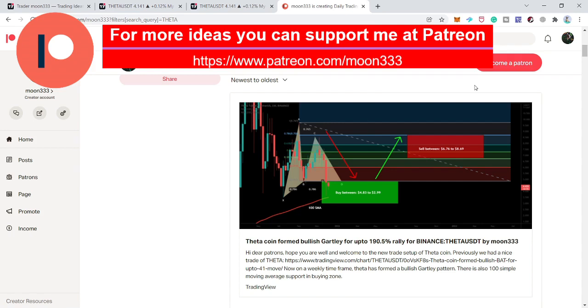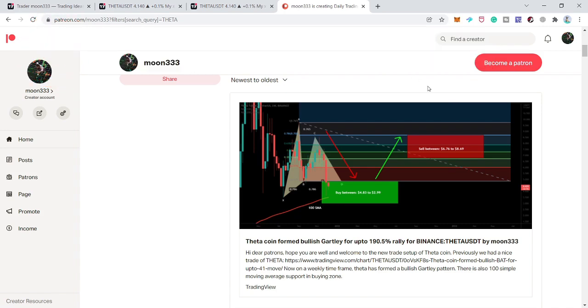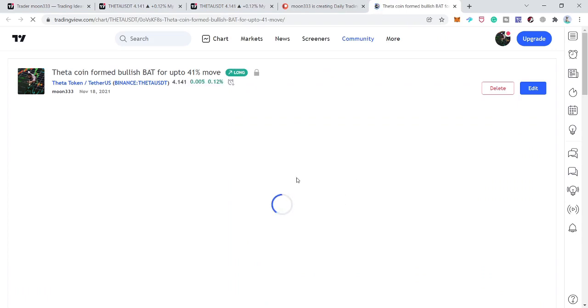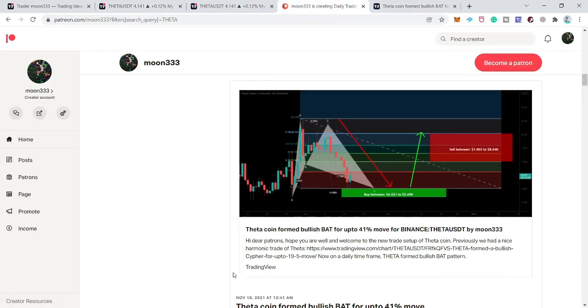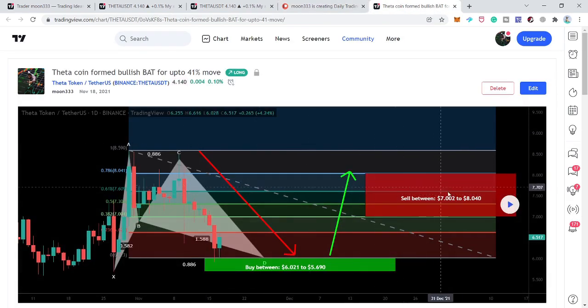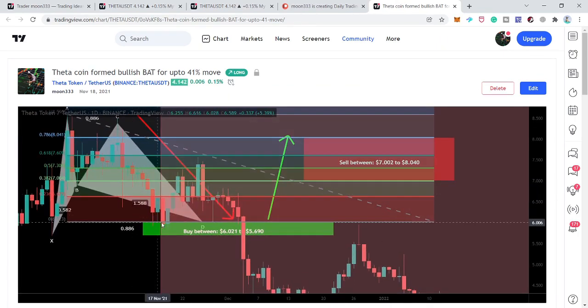First of all, I would like to show you this harmonic move that the price line of Theta completes after some certain time period. Like previously, it completed this harmonic bullish reversal bat move on the daily time frame, and I shared this pattern with my members at the Patreon on November 18th, and our sell targets were from $7 to $8. Now, after playing the chart, we can see that the price line reversed very well, and after getting reversed, it rallied up to $7.57 and moved down again after the month of November.